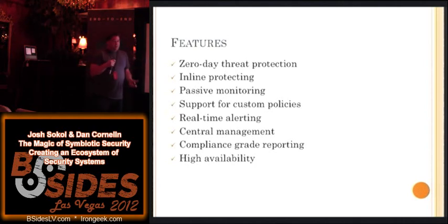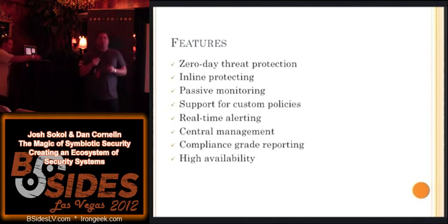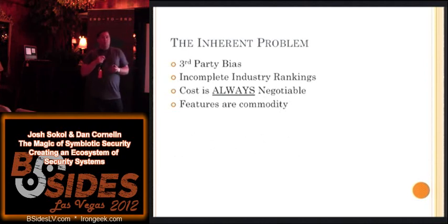So there's a whole list of features, and maybe certain systems have those features and certain systems don't, right? So you start to get this picture that there are so many different ways to look at products and to evaluate products. Well, the basis of this talk is I kind of want you guys to throw out all this stuff. I don't want you to look at products in terms of silos or things like that. I want you to be able to remove that third-party bias. I want you to remove incomplete industry rankings.